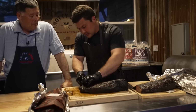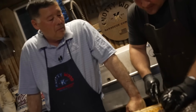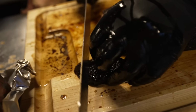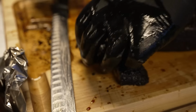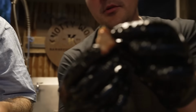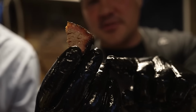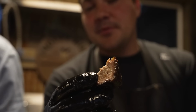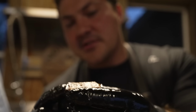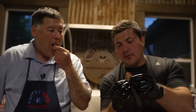Let's taste it. A little salty. Okay, here we go. A little drier. Might be, but I think it's an illusion. So when we look at this, you see how that fat is translucent? I think when you take this bite, it might appear at first to be drier, but just because of this on the bottom. But when you actually take the bite, I think it'll seem juicier. So let's find out.